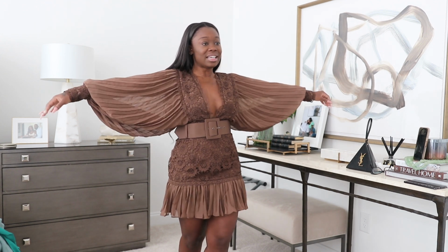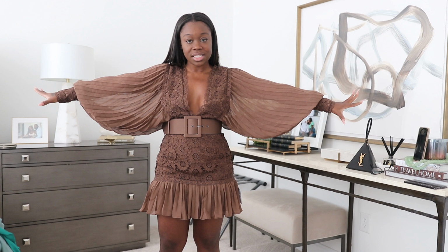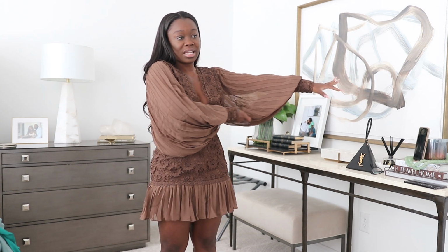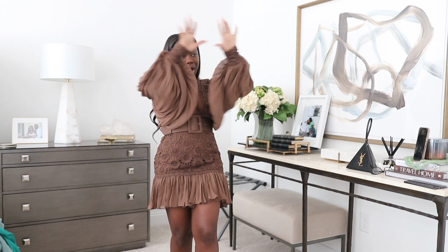Now, I was thinking of letting my seamstress take in the sleeves, maybe tucking it a little bit and cutting it, but I've decided to just let it be because, of course, everybody needs a little choir arm. You know what I'm saying?